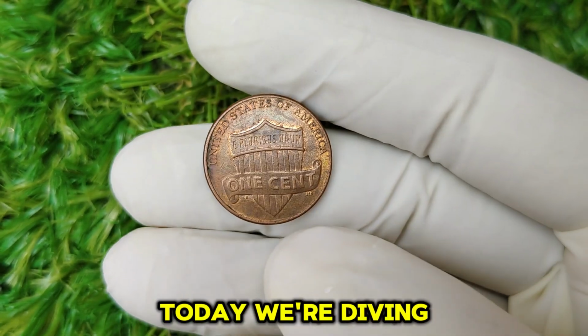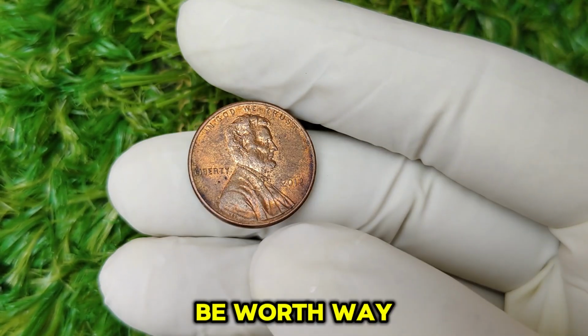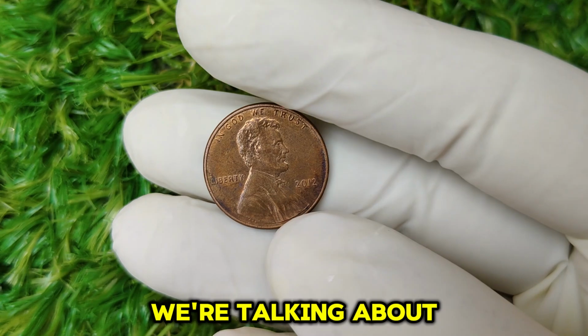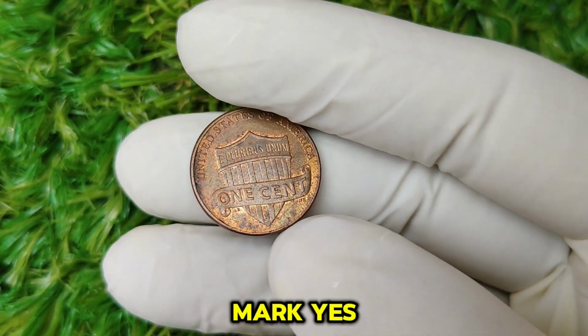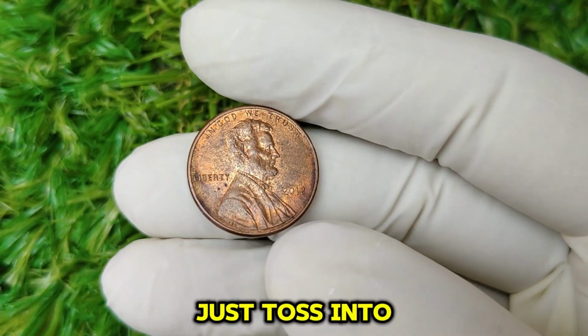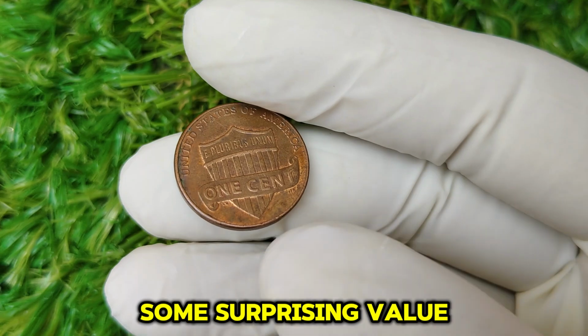Today, we're diving deep into one of the most commonly overlooked coins that could actually be worth way more than you think. We're talking about the 2012 Lincoln penny with no mint mark. Yes, a coin that many of us just toss into our jars or give as change could be holding some surprising value.